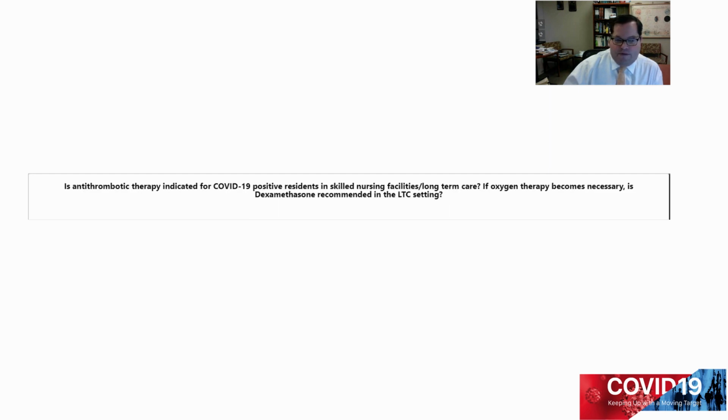Dr. Ison, is antithrombotic therapy indicated for COVID-19 positive residents in skilled nursing facilities or long-term care? If oxygen therapy becomes necessary, is dexamethasone recommended in the LTC setting? So those are complex questions. I think in a skilled nursing facility or long-term care facility, these are patients presumably that are in the recovery phase and are improving and are going to the long-term or skilled nursing facility. And so I would recommend they follow their standard protocols for any of their patients.